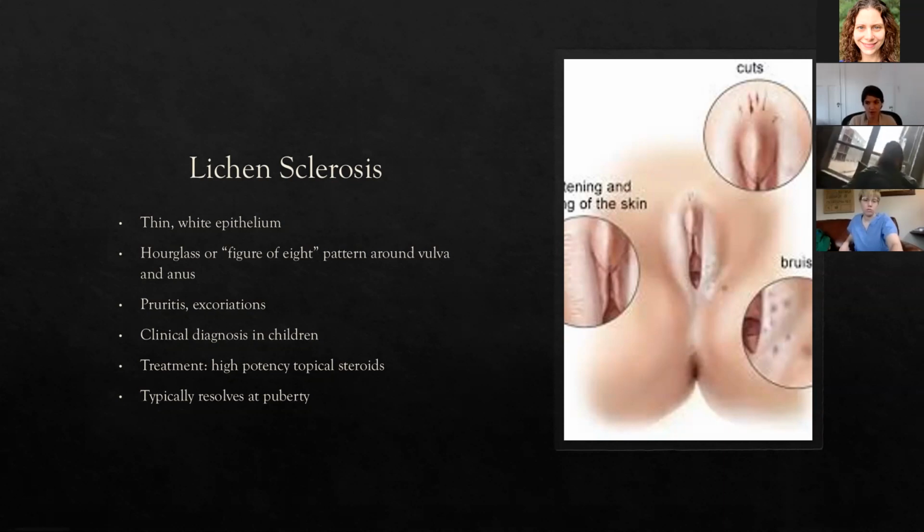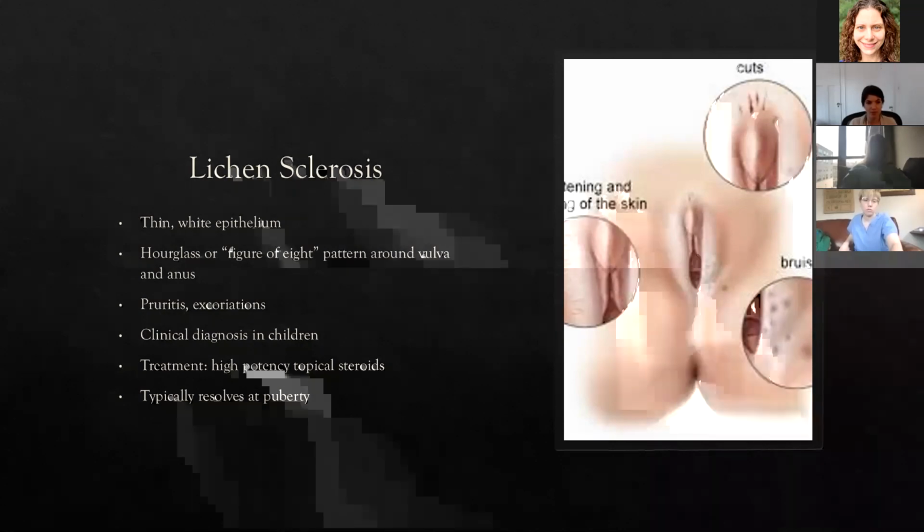So rarely would you biopsy this, one, because it's traumatizing and scary for little girls to have a biopsy. You don't want to cause any scarring or disfiguration of the area. And then also the risk of it being cancer, like a squamous cell carcinoma, is very, very low in pediatrics. So that is why it's typically a clinical diagnosis. It's treated with high potency topical steroids. Do you guys know what type we typically use? Same as in older women. What type of steroid? Clobetasol. Mm-hmm. Yep. And then typically this resolves at puberty.